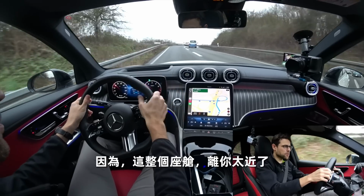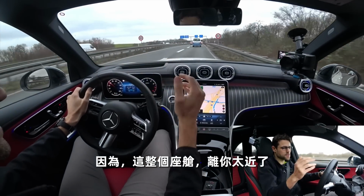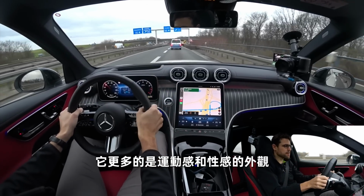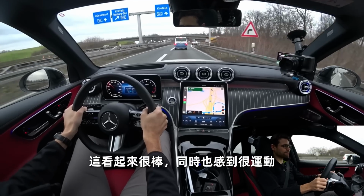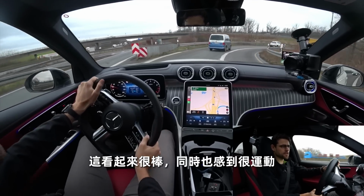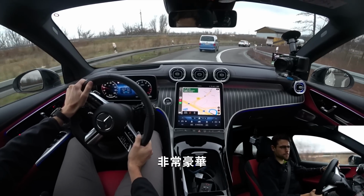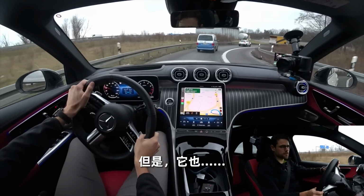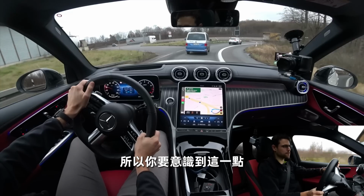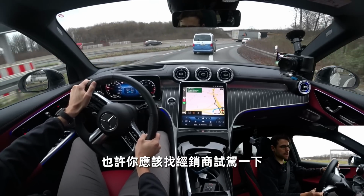Because you see, this whole cockpit kind of encloses you. It's more this sporty, sensual shape, everything. And that looks great and feels sporty at the same time, very luxurious somehow. But then again, you're losing space, so you just have to be aware of that if that's a problem for you, or maybe take a test seat at a dealer or something.